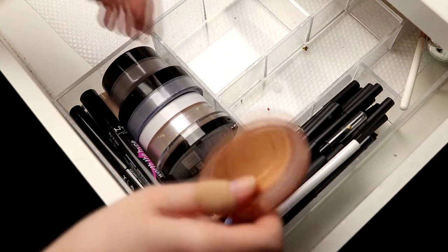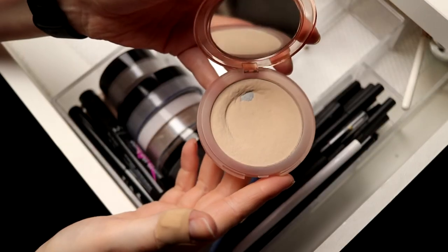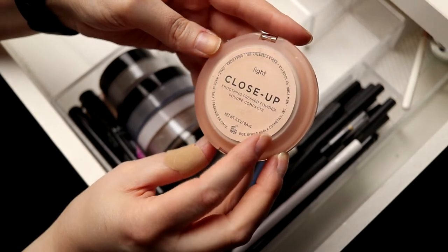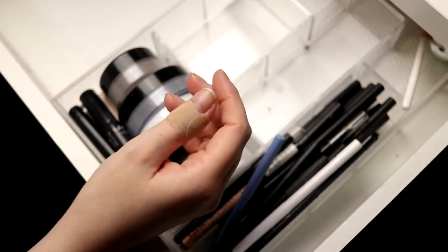I think I'm also going to keep all my powders. This powder, I love this one. I've actually hit pan in this one. This is Nabla's close-up smoothing pressed powder. Love this. Such a good powder.